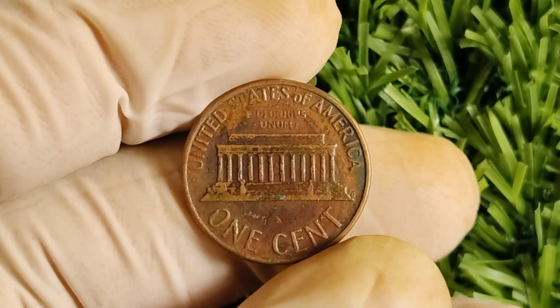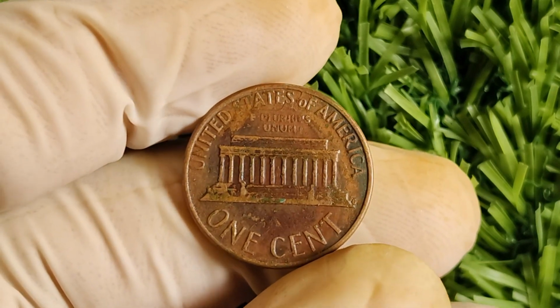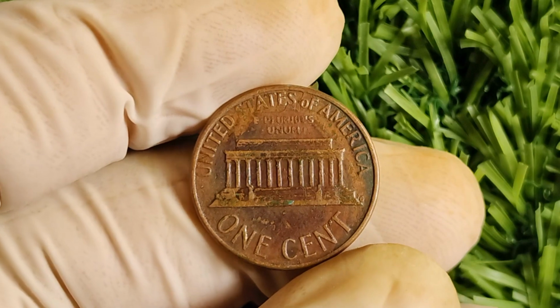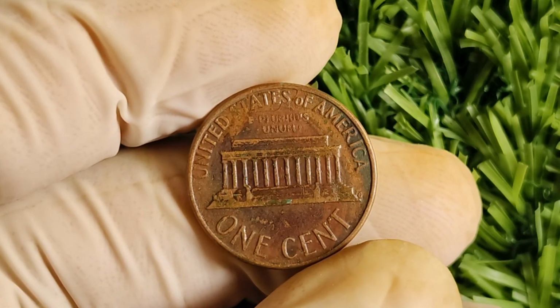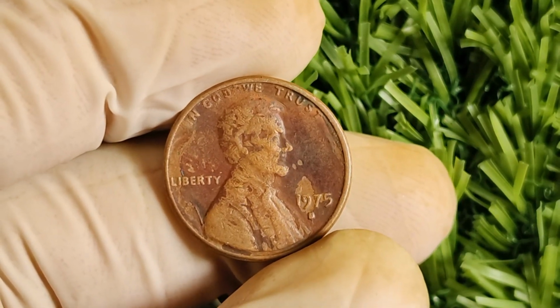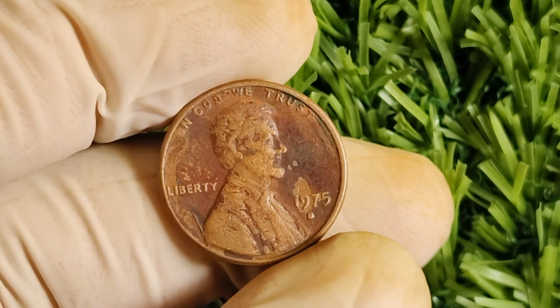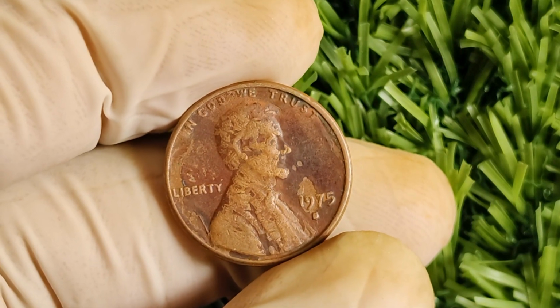So where should you look for one of these magical coins? Easy, anywhere and everywhere. Check your change, dig through old piggy banks, raid your grandparents' coin collection, with permission of course. Go to garage sales, flea markets, estate sales, and antique shops. You never know where one of these treasures is hiding. Get yourself a cheap jeweler's loupe or magnifying glass. Seriously, it's a game changer. You'll feel like Sherlock Holmes solving penny mysteries.